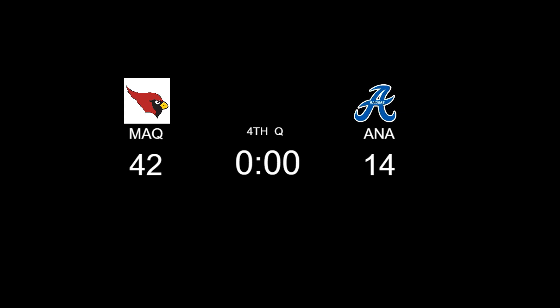Humple drops back, looking for a receiver, throws over the middle. Nice ball. Nice catch. Caught in the end zone by Sage Hoyt, who was cutting in on the back of the end zone. Humple made a nice pass and just threw it where he could catch it. So touchdown Anamosa here late with 2:19 on the clock, makes it 42-20, Maquoketa on top.